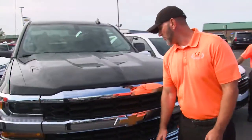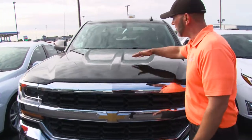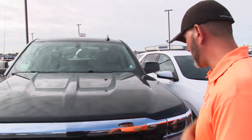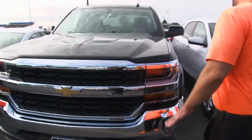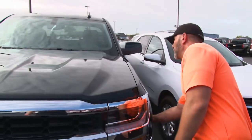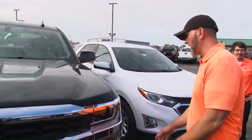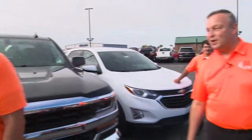So the Silverado, they actually came up with a very muscular design on it, indented on the hood there. That's a nice feature right there. Also, a lot of the design on here is set up for aerodynamics, even though it's a truck. But you also have a lot of noise deadening in the design, which makes for a very quiet ride. So that's a great looking truck, Brian.